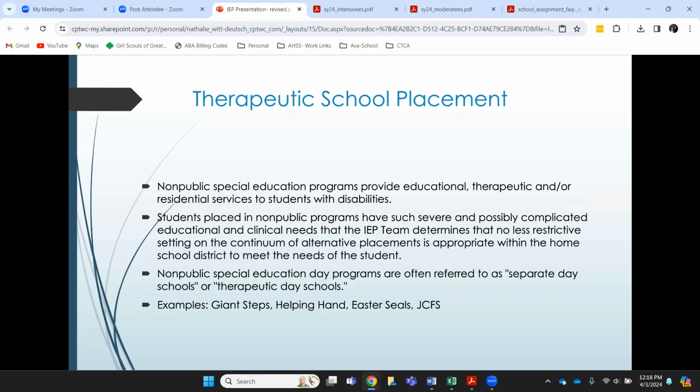I know Rush has a really good autism resource link on their webpage that can help parents find services and schools for their child with autism. One of the sections is looking at therapeutic school placement. The thing about therapeutic school placement is it's a non-public special education program. So these are basically schools that only house kids that are receiving special education services.